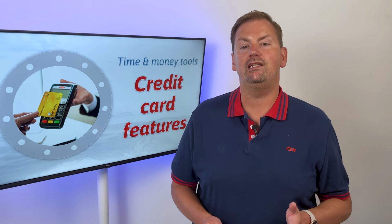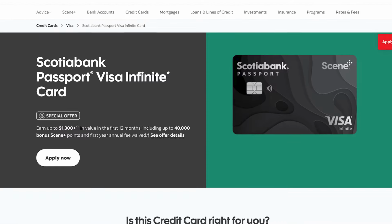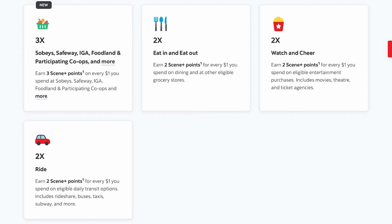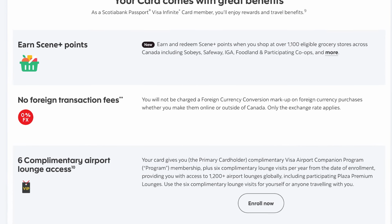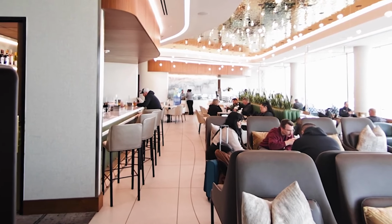In many cases, you can even get a premium credit card that waives the commission and still offers points and other valuable perks. I use the Scotiabank Passport Visa for any foreign currency purchases because there's no foreign exchange commission and they offer varying levels of points depending on the type of purchase. The card does have an annual fee of $150, but offers perks worth 5 times that, including 6 free airport lounge passes per year, which improves your airport experience with a much more relaxing environment that usually involves free food and drinks.